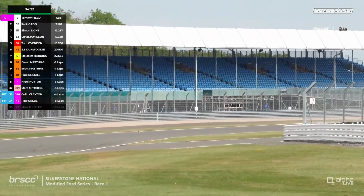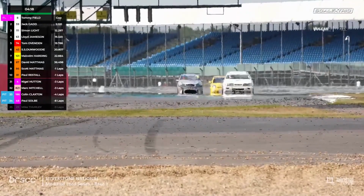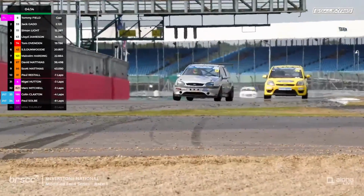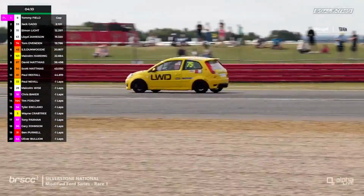So there is one of the other Sierra Sapphire Cosmos, I think, going through. David Matthias, that was, wasn't it? Number 87, down in 8th position. Stephen Scott Dunwoody, by the way, still in 6th place after that moment that he had up at Brooklands a few laps ago. There's the number 75 car heading through.